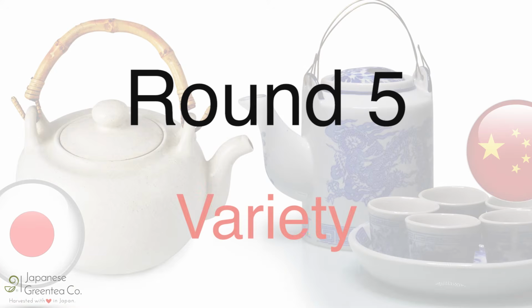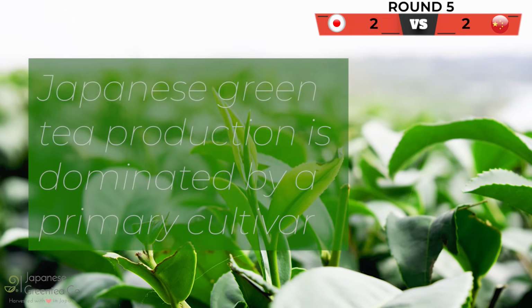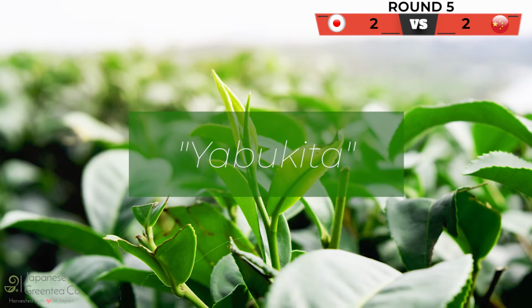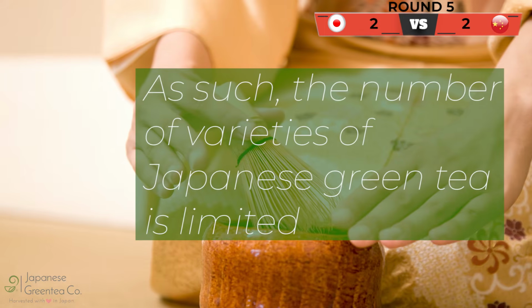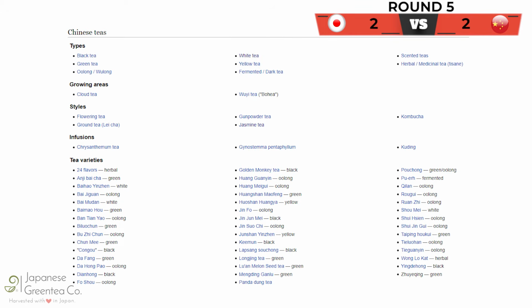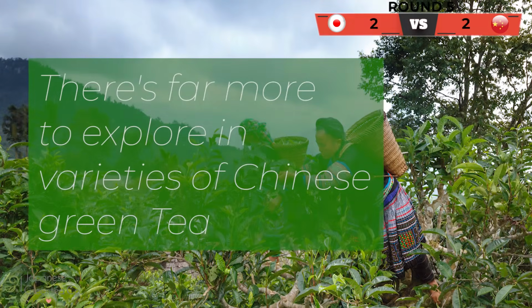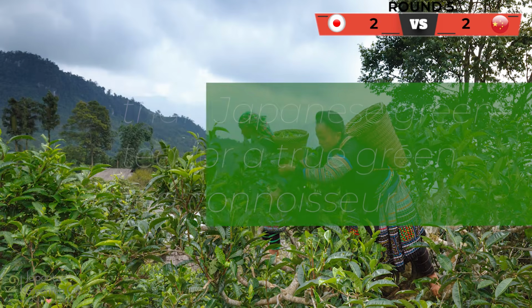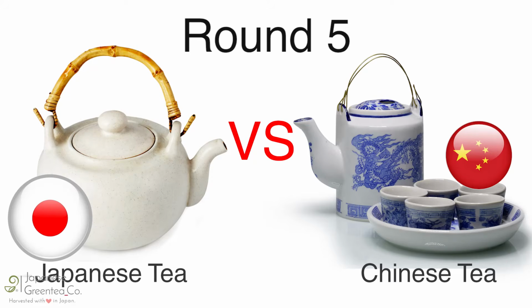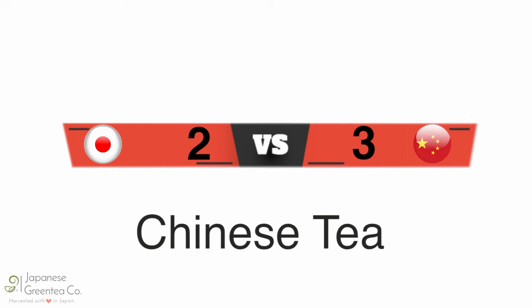Round 5. Variety. Japanese green tea production is dominated by a primary cultivar, named Yabukita. As such, the number of varieties of Japanese green tea is limited. By contrast, Chinese green tea is available in thousands of different varieties, each named for the type of green tea it is said to produce. There's far more to explore in varieties of Chinese green tea than Japanese green tea for a true green tea connoisseur. Since Chinese green tea comes in thousands of varieties, the winner of this round is Chinese tea.